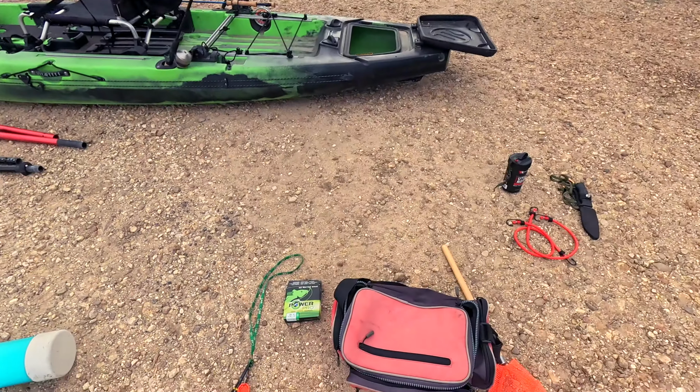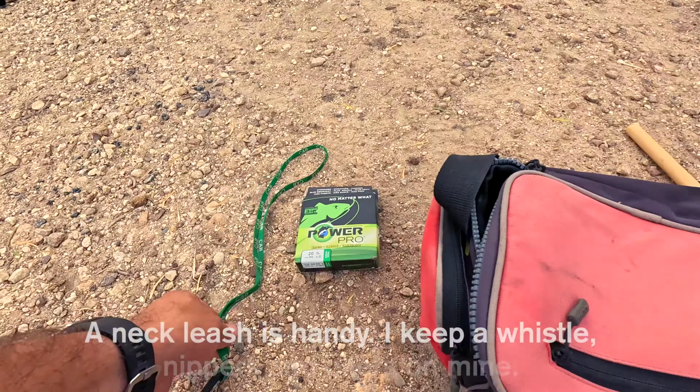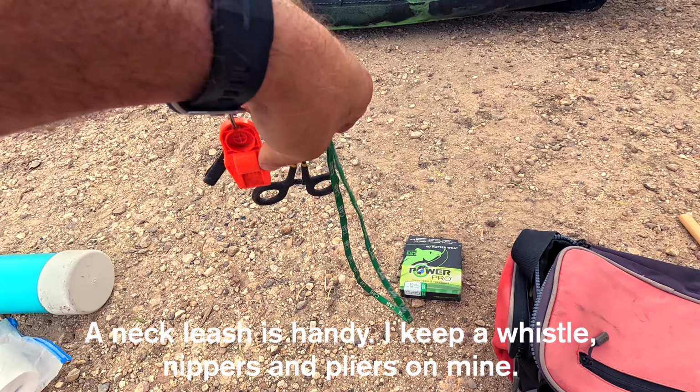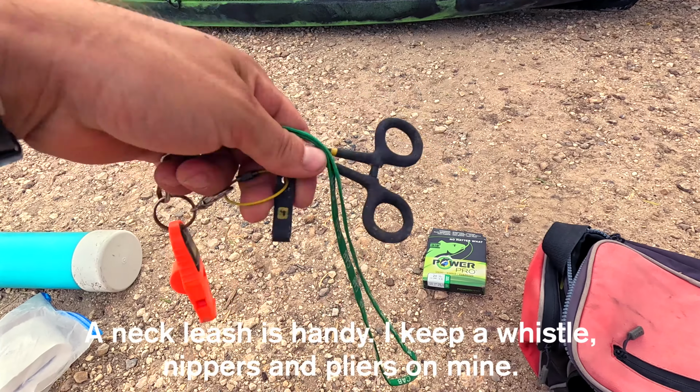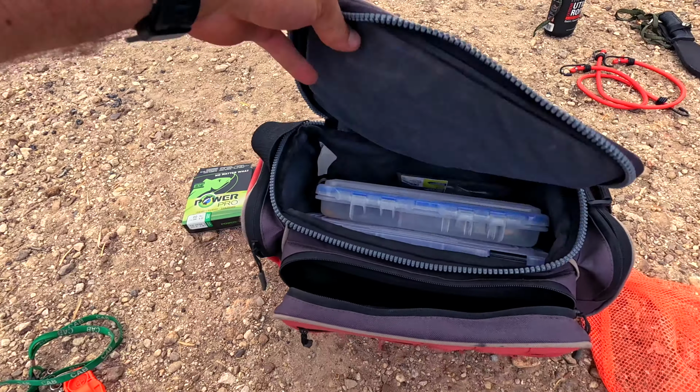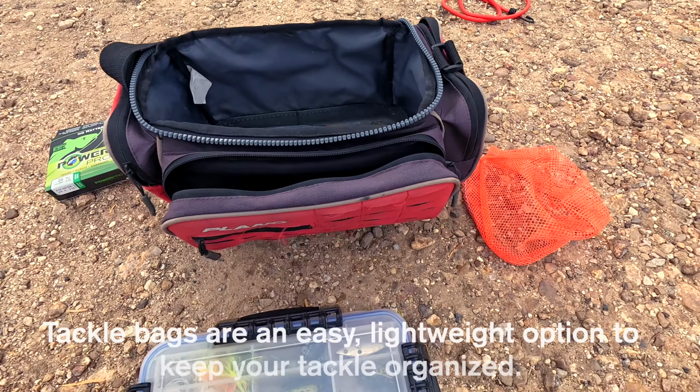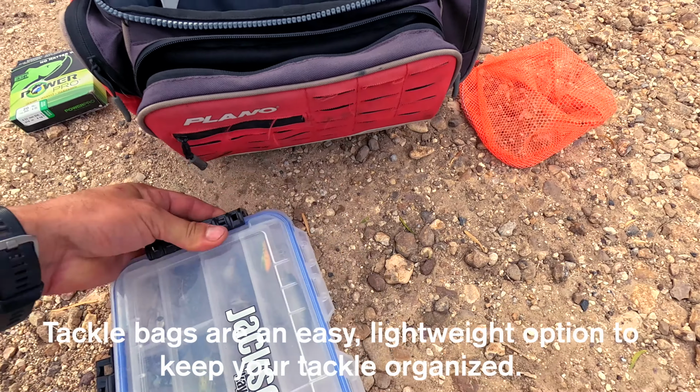Starting here, I keep this on my neck. It's got pliers, a whistle, and nippers. Here's my basic tackle bag. Some of my conventional tackle that I take with me on these Texas rivers.